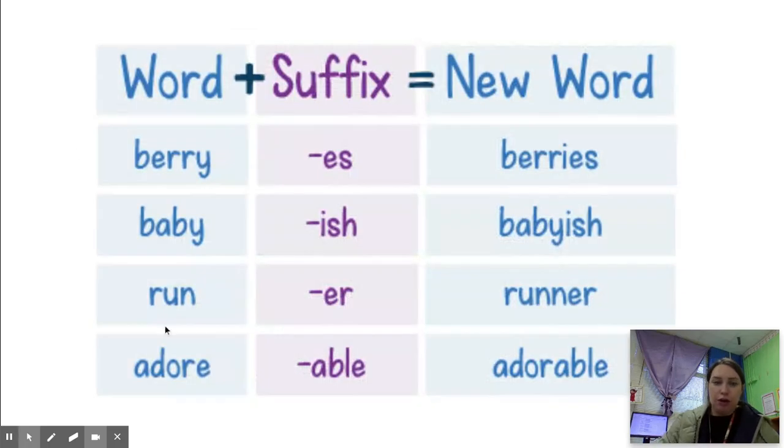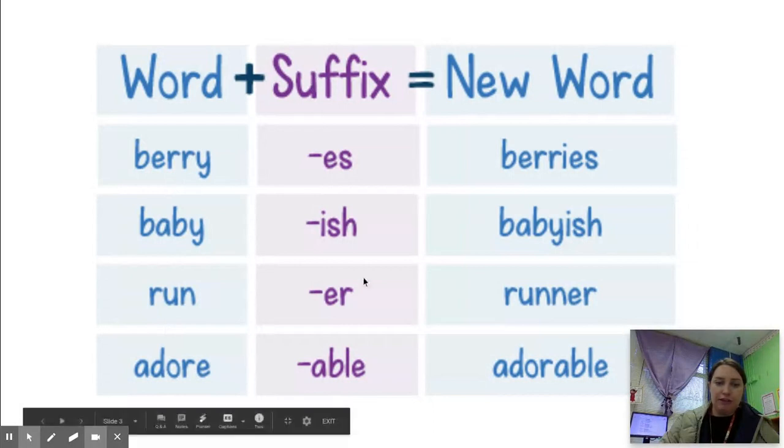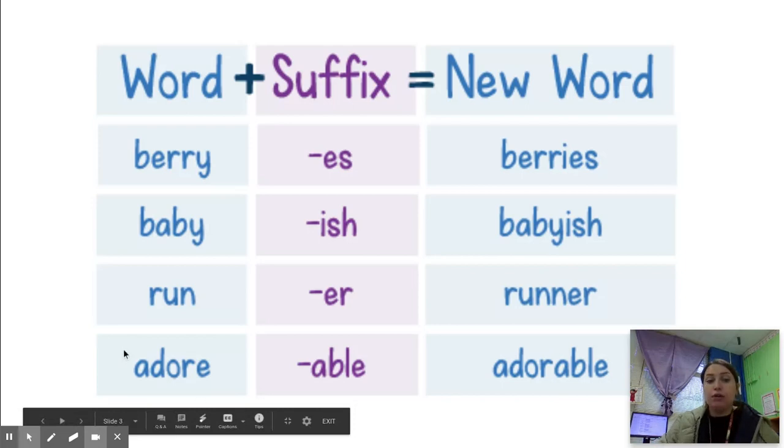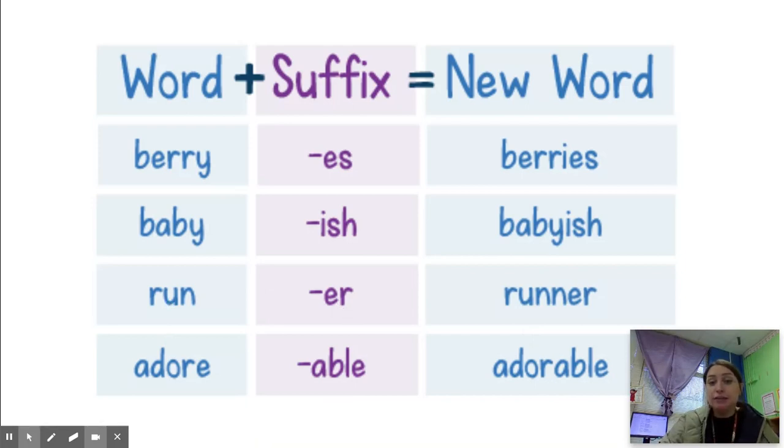So we have our words that we start with, and then we have a suffix, and then we get a new word. There's one with able right there. Adore, then we add a new suffix, able. Now you're adorable. And that means that is something you can be, is adore. So you're adorable. Here's run with the ER on the end. Remember we said that someone who does that, sometimes we put ER, like Miss Barton is somebody who teaches, so she's a teacher. Somebody who runs would be a runner.